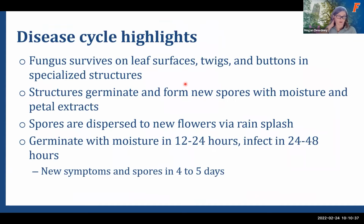So the fungus survives on the leaf surfaces, twigs, and in the buttons in specialized fungal structures. Those structures will germinate and they form new spores with moisture and petal extracts. Those spores are dispersed to new flowers via rain splash. They germinate with moisture in 12 to 24 hours, so relatively quickly. Average is probably 16. They infect in 24 to 48 hours. And then the whole cycle continues, as I said, until you no longer have flowers and rain at the same time. And you get new symptoms and spores in 4 to 5 days. So it's relatively quick, and it's sort of timed with the flower life cycle.